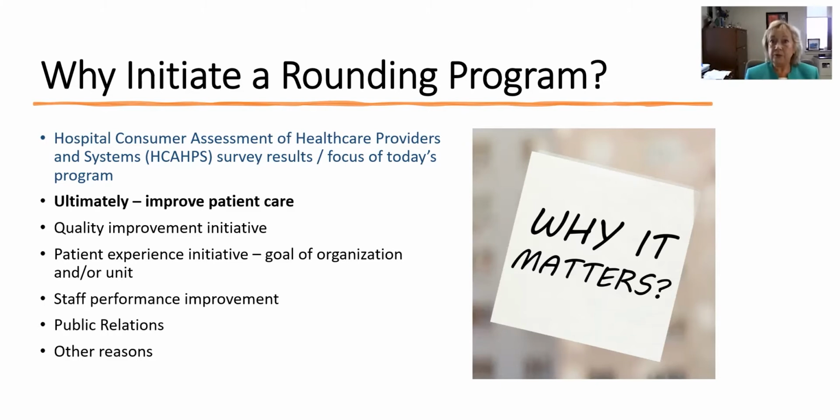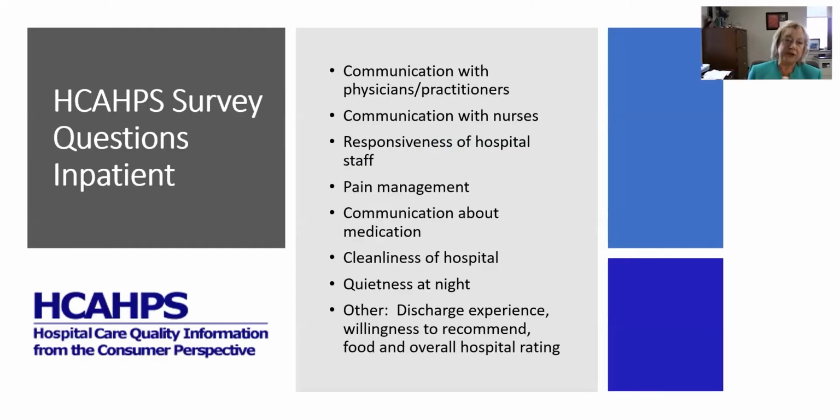And maybe you're trying to improve the performance in your unit or your radiology department or lab department, or not lab, not necessarily, but in some of these areas that you want to involve them and make sure that we make these improvements in staff's ability not only to relate with patients, but their ability to follow up. And sometimes you do it as public relations, that's an administrative thing. And there could be other reasons that I'm not even mentioning today, but you have to understand why you're doing it, why it's going to matter to you, because that really drives what you're going to do.